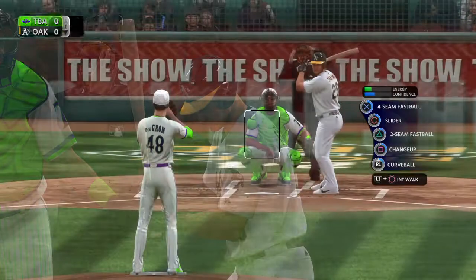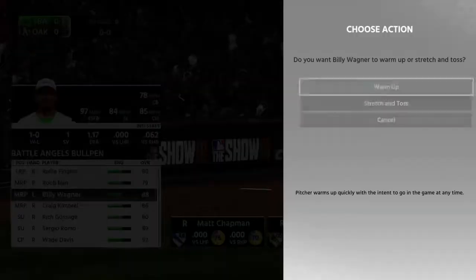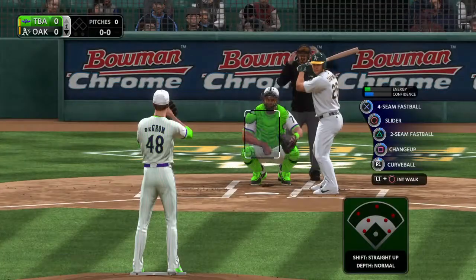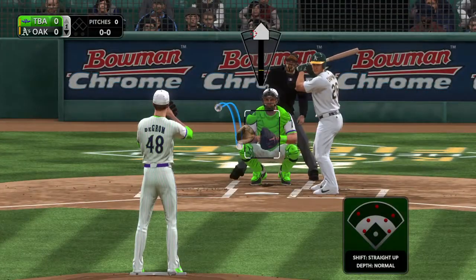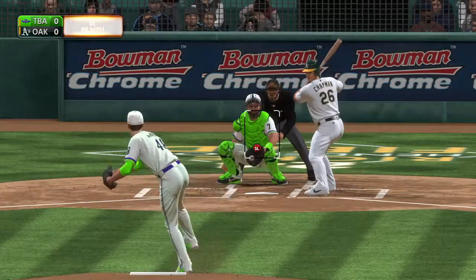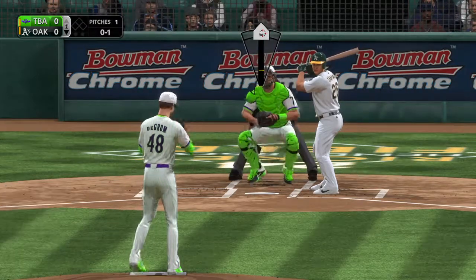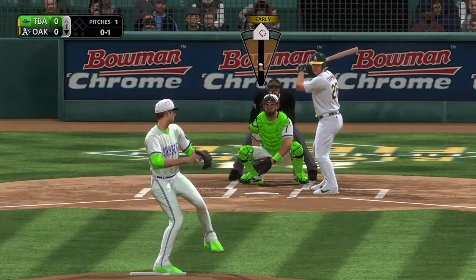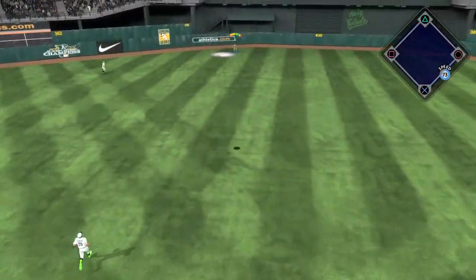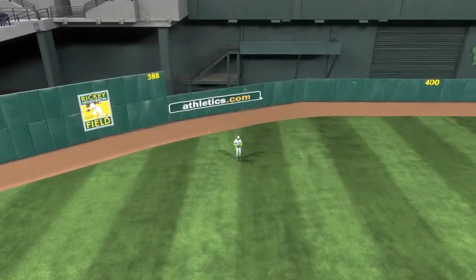In now, Matt Chapman. He'll lead things off here in the bottom half of the first. Third baseman, Chapman. Here comes the first pitch. Tough slider down low for a strike. Lifted in the air out towards left center. Griffey waits on it. He's got it, one away.